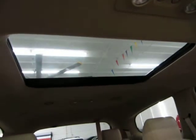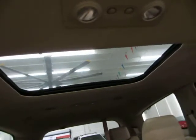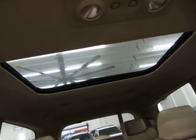Okay, in the rear we've got a power shade, and let me go ahead and show you how that works. The switch is up here too. It's a one touch also. You don't have to hold the switch for the shade to open. And of course this power close also. That rear moonroof is only for you to look out of. It does not open. The one that opens up is the one in the front here.